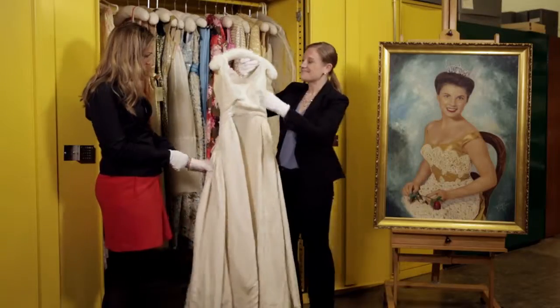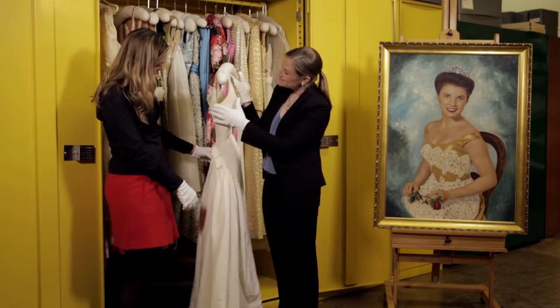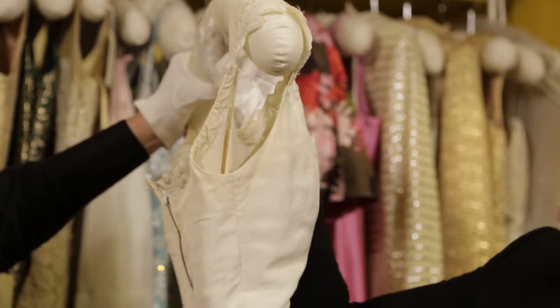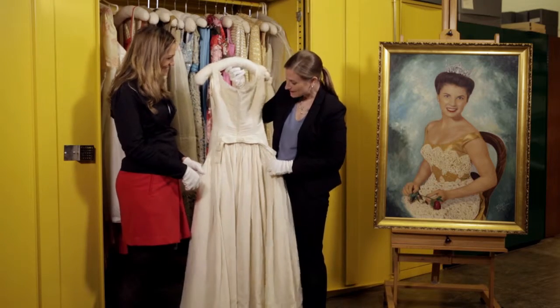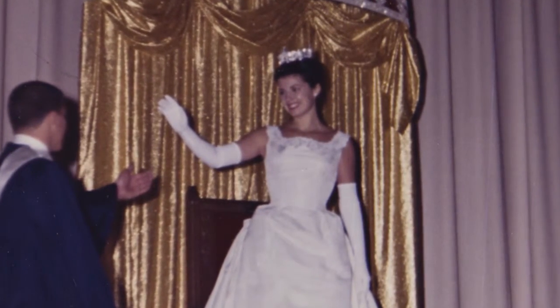One of the really neat things about this dress is that you'll see it's a little bit discolored under the arms because she was sweating on stage. And I think it's really neat to think about how even though she's Miss America and she's very poised, competing in this contest on national television, she was still nervous up on the stage and she was sweating.